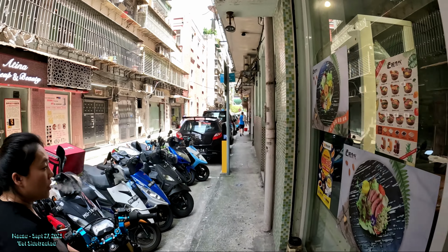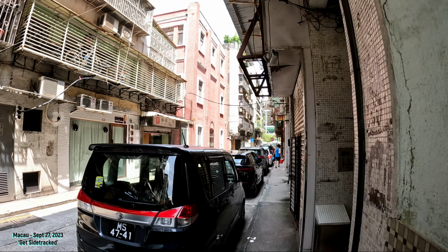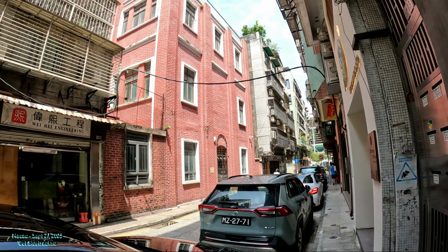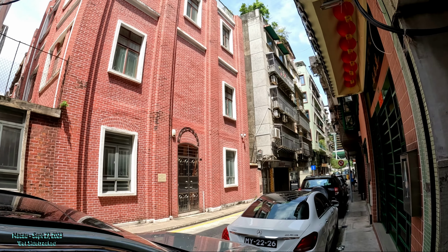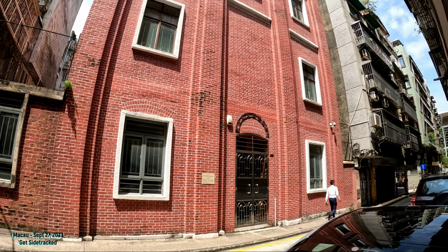But it used to be an Anglican, it was connected to the Anglican school. And so this red building right here, I always saw it and it looks kind of different because it's a red brick. But I think it's connected to the Anglicans. The Anglicans are British. This was a Portuguese place, Macau, and so there were British people that came as missionaries. And apparently this was the Anglican college one, so I believe that's a British Protestant one.